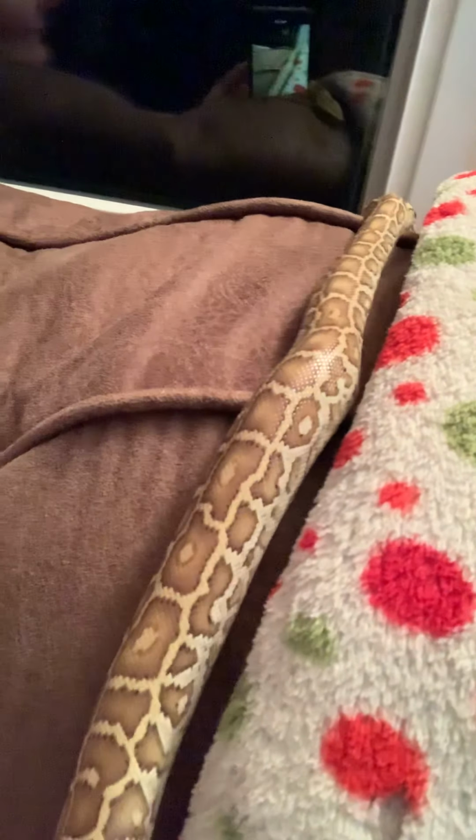What are you doing? Anyway, I also wanted to give a little update on Titan, because he's already had 3 sheds with me so far, and oh my gosh, he is growing so fast. It's unreal. I love him so much.